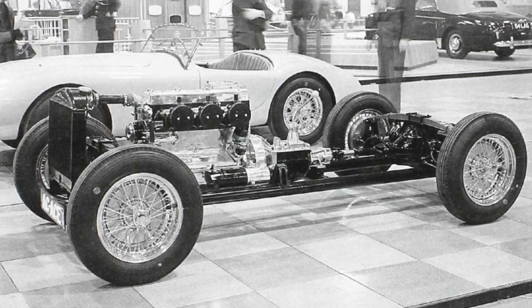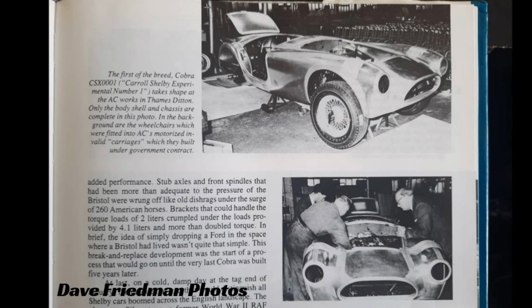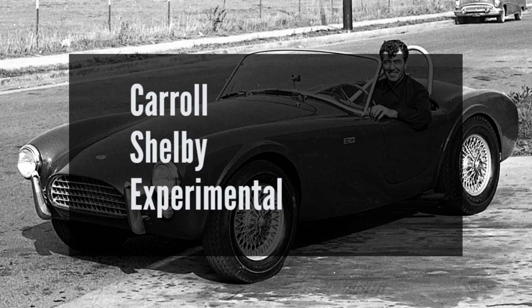Now it featured a strong tube frame chassis and a light alloy body that looked a little bit like a miniature Ferrari Barchetta. Anyway, Carroll Shelby got together with the Hurlock brothers who owned AC Cars, and they hashed out a plan. A small block Ford V8 and a 4-speed Borg Warner transmission was sent to England, and they were fitted into an AC Ace chassis. And then they spent the next several weeks doing development work because the V8 kept breaking stuff. Now the prototype was given a chassis number starting with the letters CSX, which stood for Carroll Shelby Experimental, although some people also say the X stands for Export.